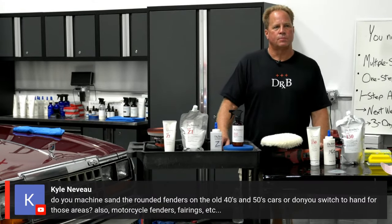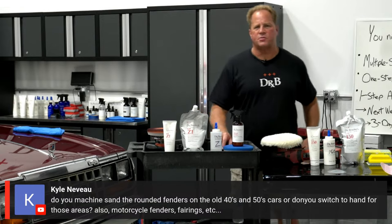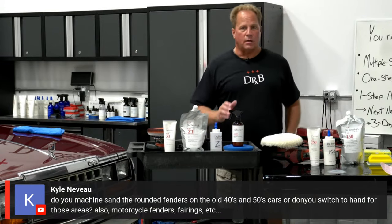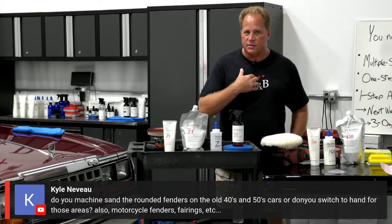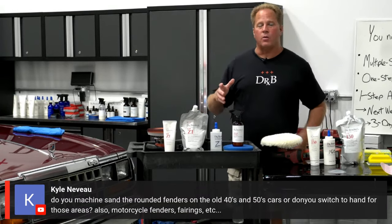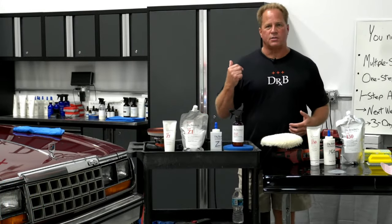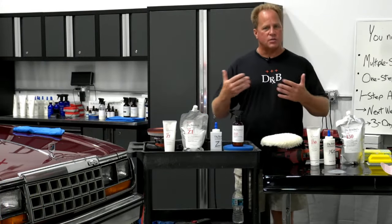Okay, got another one coming in here from Kyle. Do you machine sand the rounded fenders on old 40s and 50s cars, or do you switch to hand for those areas? Also, motorcycle fenders, fairings, etc. Well, the only time I really sand paint is if it's been repainted. A good question, but here's something I practice and I preach. Someone calls me, and this happened recently, hey, we want to get this car sanded down. Okay, do you know the painter? Yes, I do. Can I get his phone number?